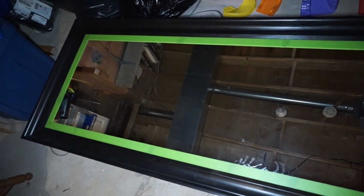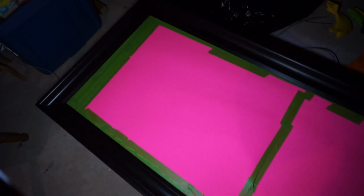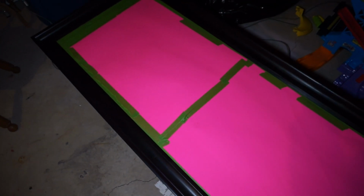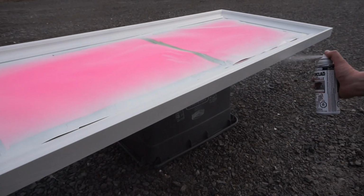On to the final DIY project. Spray painting this large IKEA mirror. What I did was put some painter's tape along the mirror edges and then put some Bristol board in the middle so that the paint wouldn't go onto the mirror. Took it outside and gave it a good 3 to 4 coats of spray paint, and it was done.